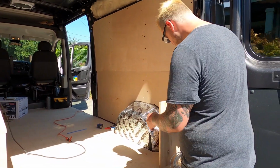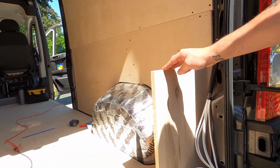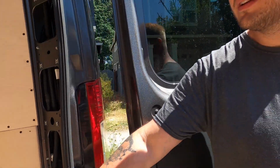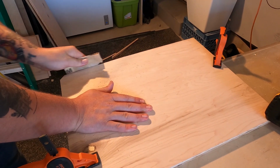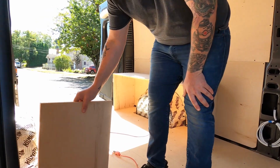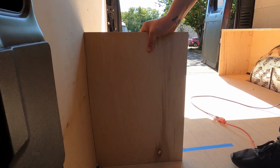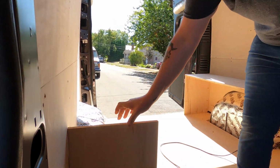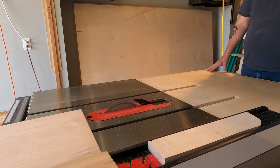So this is the back piece for this side. Finally got it flush. Or as flush as we can get it with these strange curved walls. Ready? Let's see, that's pretty. As much of a glove as I can get. Yeah, dude, that's beautiful. There's no light coming through it, so. Good job.